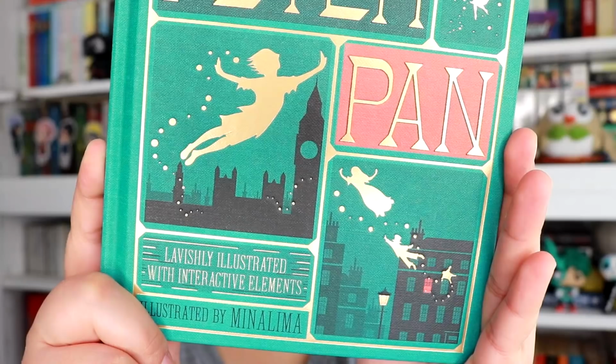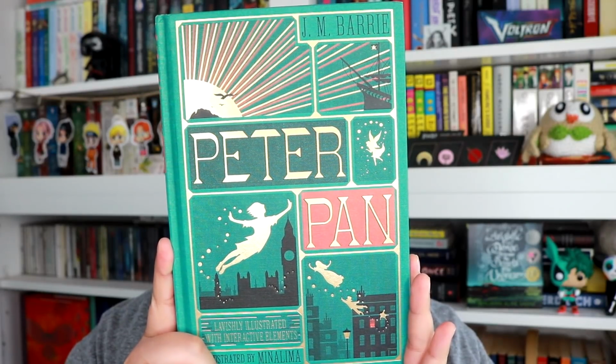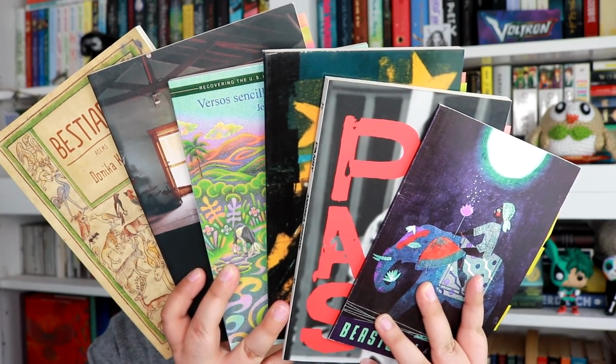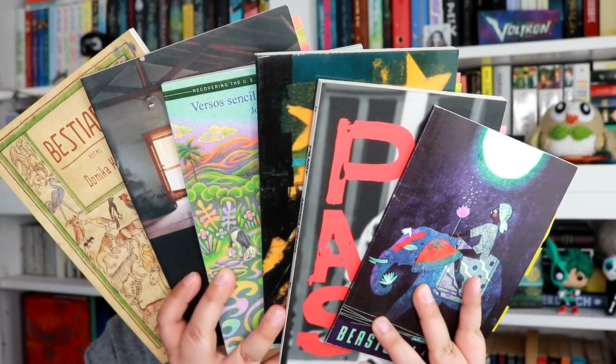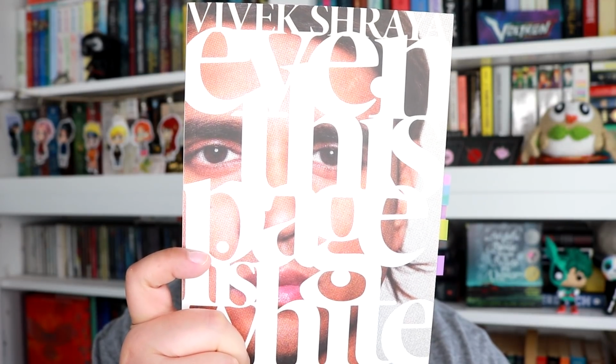A book cover with the image of a clock. I really struggled with this one, just pulling down a bunch of books off the shelf and scrutinizing every detail looking for a clock, but I eventually found an iconic silhouette on Peter Pan by J.M. Barrie. A poetry book. I have several poetry books. I read a collection a month and I buy a majority of those collections. For this I chose Even This Page Is White by Vivek Shraya.